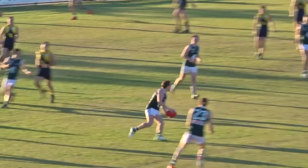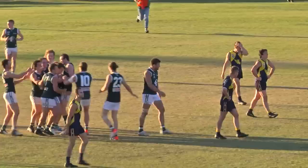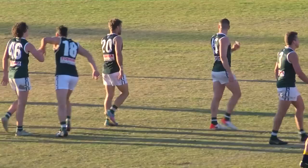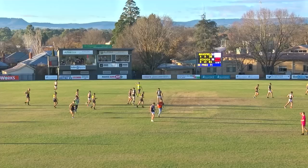And it's all Echuca here in the dying moments of this game. Shot on goal from number 20 is on the way. He likes it, and he liked it. Corey Gregg has kicked the goal. So they're piling them on here now, Echuca, finishing very strongly. Now Echuca 8-13-61 to Mansfield 5-8-38. It's 23 points the difference now. And what are we in now? About 20 minutes gone into the last quarter. So, unfortunate result appears to be beyond the Eagles at the moment.